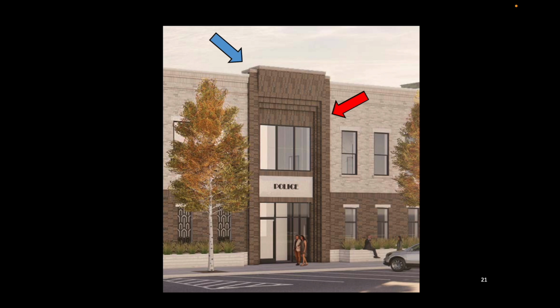As you can see, that is there. Then the green arrow shows one of the street level building planters. These planters will provide visual interest at pedestrian level, but also provide a physical barrier from vehicle intrusion into the building from the street.